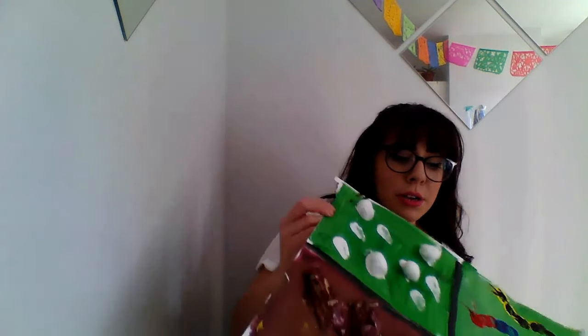So we're going to make our own cycle of a butterfly in kind of like a grid. So that piece of paper that I had, I cut it or drew four squares. Now you can use four separate pieces of paper. It doesn't have to be a big piece of paper, but this is what mine looked like.